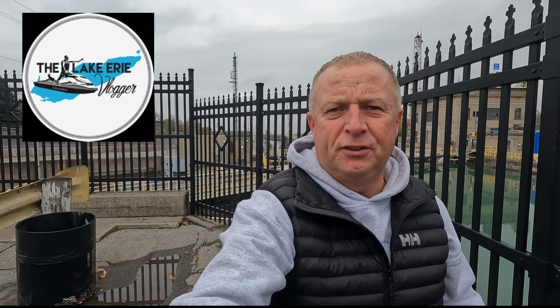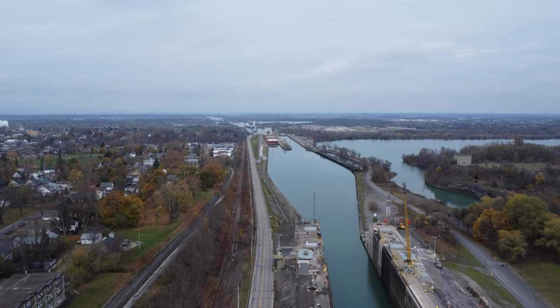Hello and welcome to lock number 7 here of the Welland Canal, and I'm waiting for Whitefish Bay to come up. She's coming up from lock number 6, and my plan today is to get you a nice video, drone shots as well, and also an amazing time-lapse if I can.